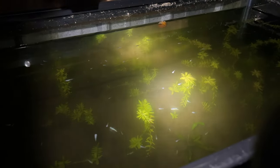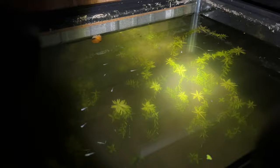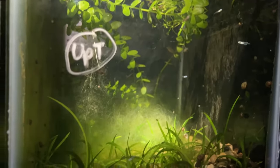Oh, and a whole nother puddle of platinum rice fish. These things are just too cool. I like to see them in big schools. Look at them just shine. They really seem to like the light. For some reason, fry babies, a lot of fish are just attracted to it. Look at that. Look at those little babies just pop out in that little tank.